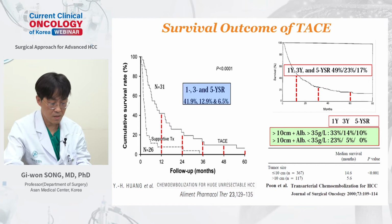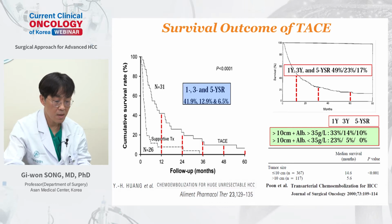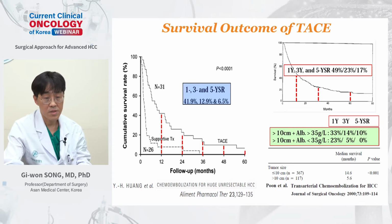In the Hong Kong study, the median survival after TACE for huge HCC was just 5.6 months, and we couldn't expect long-term survival in patients with huge HCC and combined underlying hepatic dysfunction.